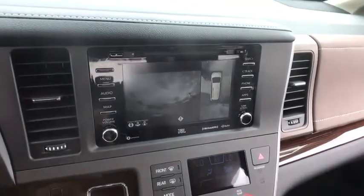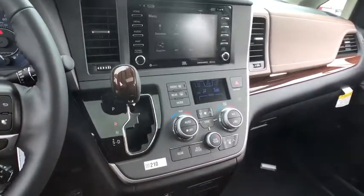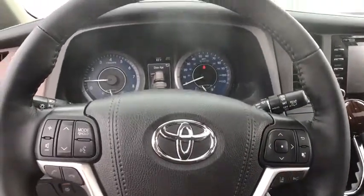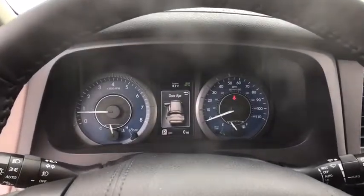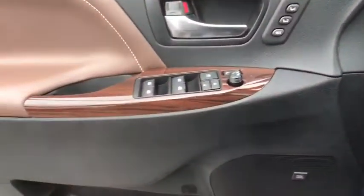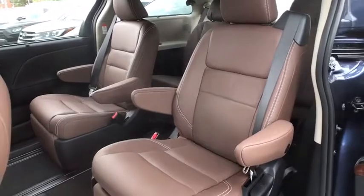Power liftgate, backup camera, navigation system, power passenger seat, keyless entry, traction control, stability control, lane departure warning, steering wheel audio controls, anti-lock braking system, Bluetooth, leather-wrapped steering wheel, adjustable steering wheel, power steering, cruise control, keyless start, hard disk drive media storage, aluminum wheels, four-wheel disc brakes.